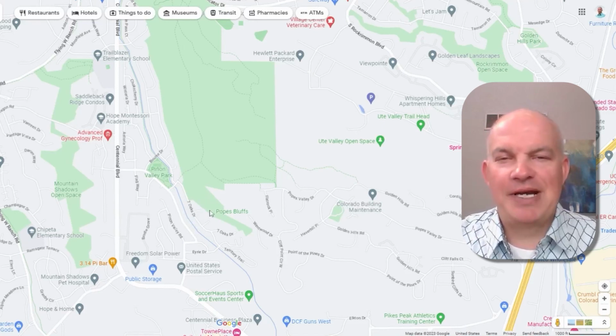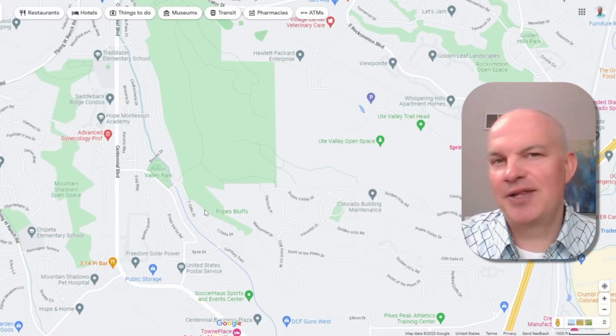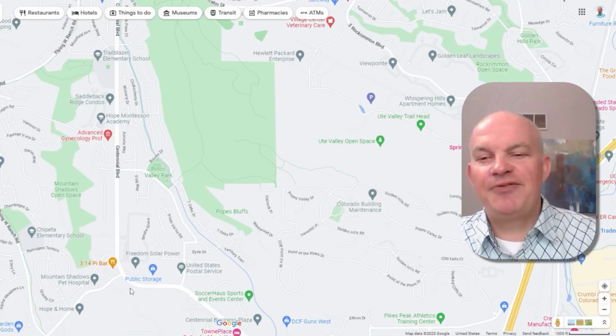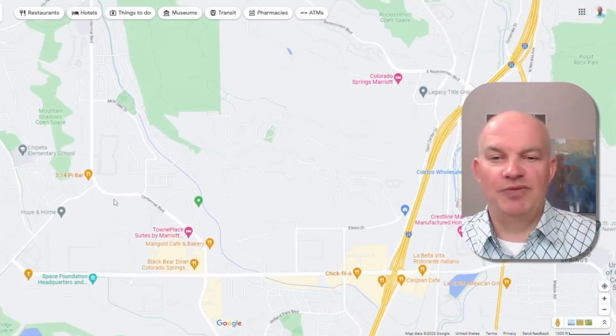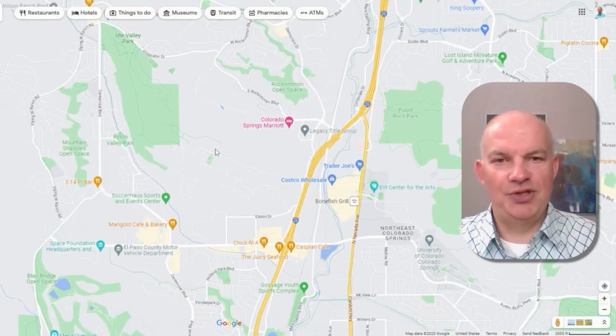Those are set off. They back right up to Ute Valley. It's open space right behind there. So that's a really quiet, tucked out of the way townhome complex. Definitely worth checking out. Traveling further down Centennial Boulevard, what we see as we kind of wrap up this northwest part of Colorado Springs is it feels like we've got back to civilization.